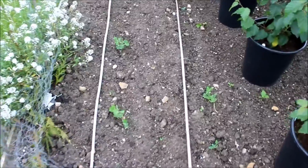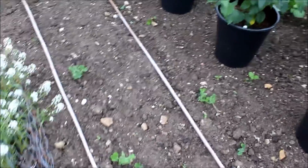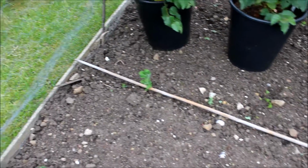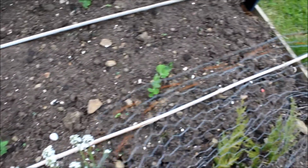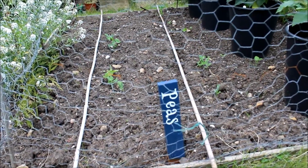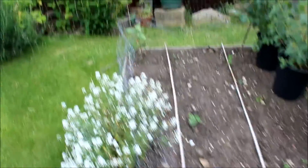And here, two rows of peas. Again, I'm using some older seeds. What variety are they? Let's have a look. Rondo. Again, sowed on the 6th of June. And we've got 1, 2, 3, 4, 5, 6, 7. I've got 8. And I've planted about 20. Again, I don't know if anyone else is having any problems this year, but I don't know if it's because the seeds are a couple of years old, but not working. We'll see what happens.